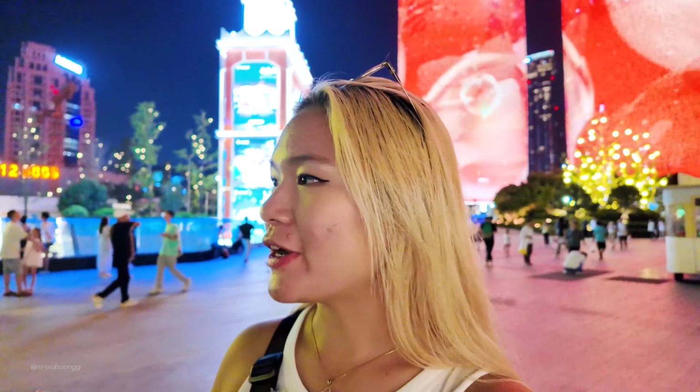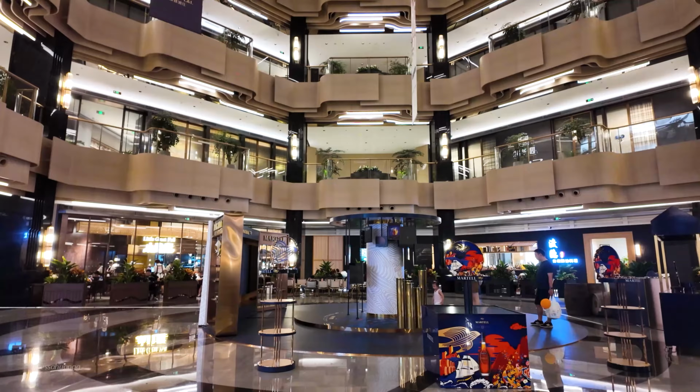And yep, this area is also super nice to hang out. There's a lot of cafes and restaurants, and I think there's a few shopping centers for you to check out in this area.